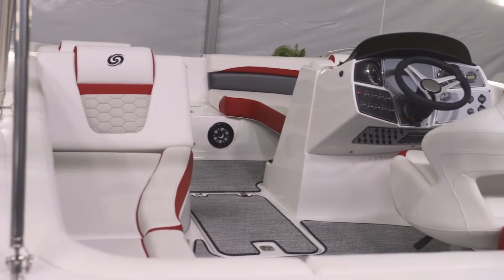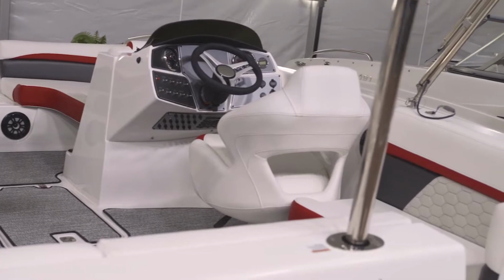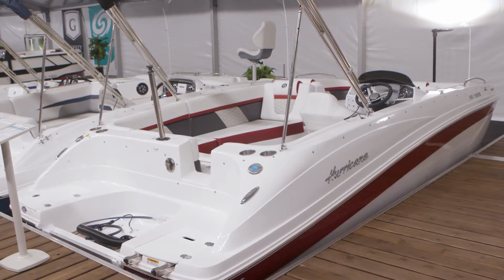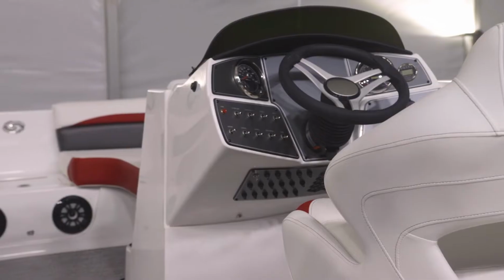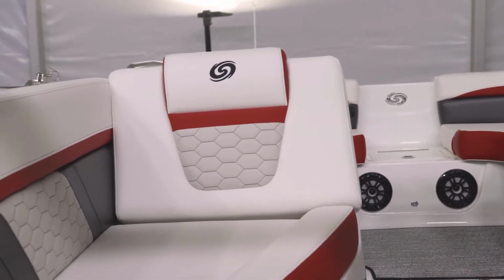So the Sundeck Sport 192 RL, essentially it's the same as our 191, except now we get to omit the windshield. So the same type of layout, fantastic features. I've got a little bit better price point for those that don't necessarily want that windshield. You get all the same features, just fantastic fun on the water.